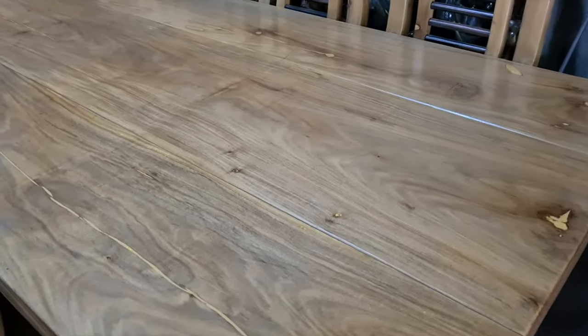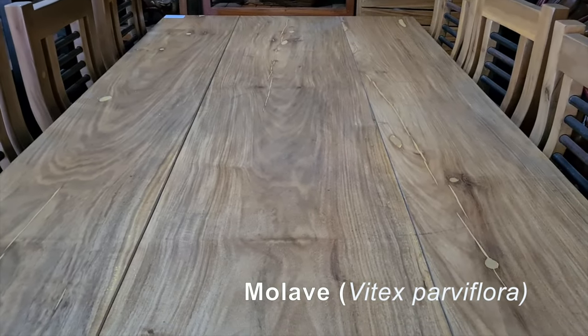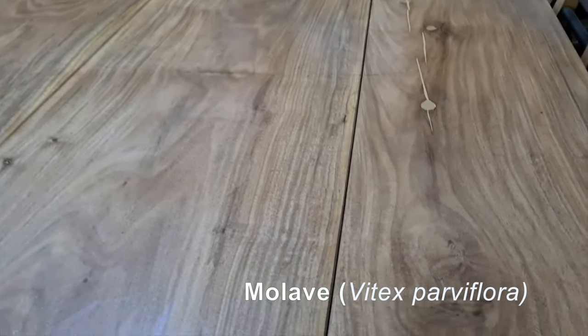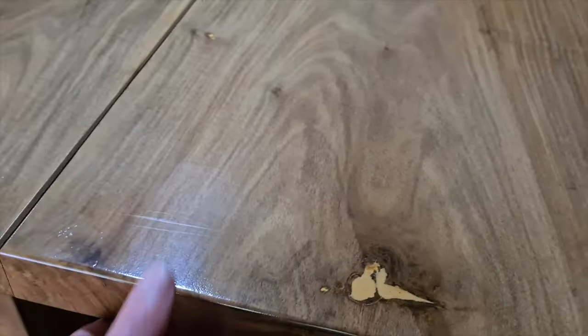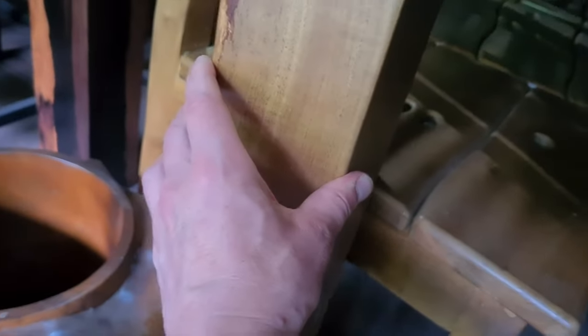Here's a molave table. Molave is a dense wood. It's very resistant to insects. You can see this one has some filling in it. Often filling in the furniture here won't be so obvious, so you really need to look at the piece that you're wanting to buy so that you know what you're getting. Preferably take it out in the sun or at least have a flashlight. A lot of the furniture shops here are very dark, so it can be easy to miss something in the lighting that's inside the furniture shop.